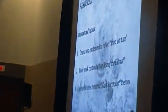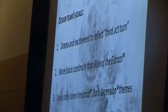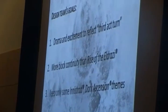So when we first started, we had some top-level goals. We knew that this was a third act. This was going to be its own standalone set, but we knew it was still going to be in the plane of Innistrad. So we knew for sure that we wanted more continuity between the first two sets and the third set than we've had previously.